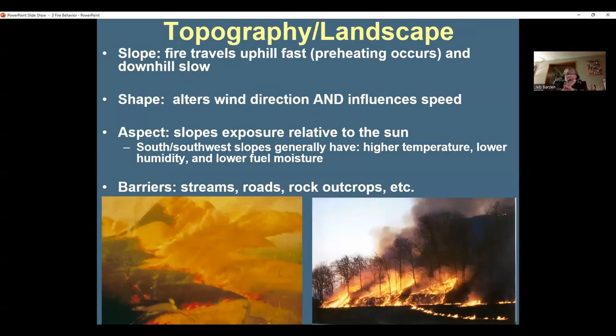Now, let's talk about things other than weather affecting prescribed fire or fire behavior. In general, for slope, fire travels uphill faster than it travels downhill. Fire traveling up a hill is like fire going with the wind. It will go as quickly as possible. And fire going down the hill will be like fire backing against the wind, so it will go quite slowly. The reason fire travels up a hill fast is that it preheats the vegetation above it.